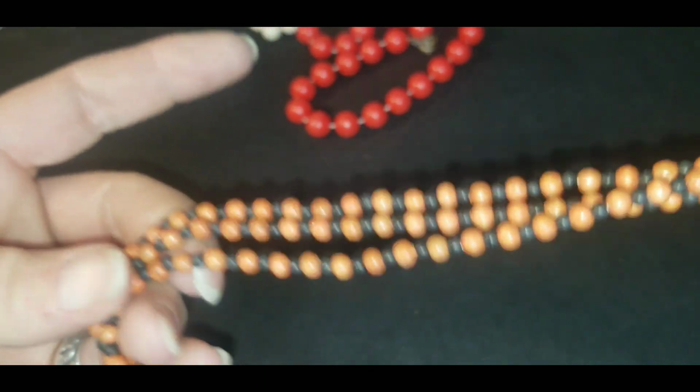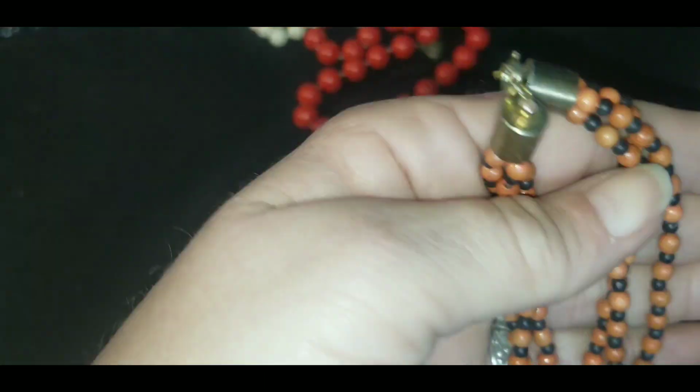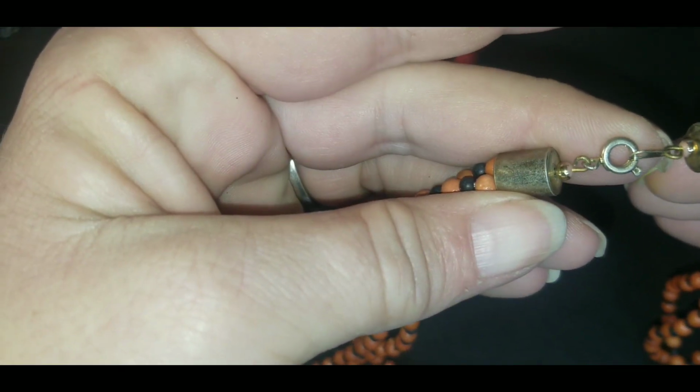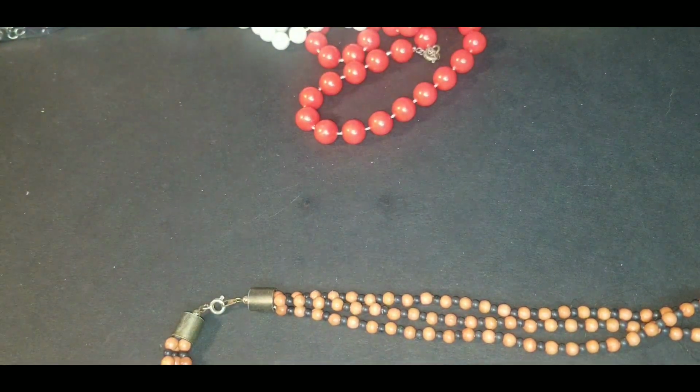Alright. This is cute. Very lightweight wood. Just a wooden necklace with a brass tone clasp. Unmarked. But it is in good condition.